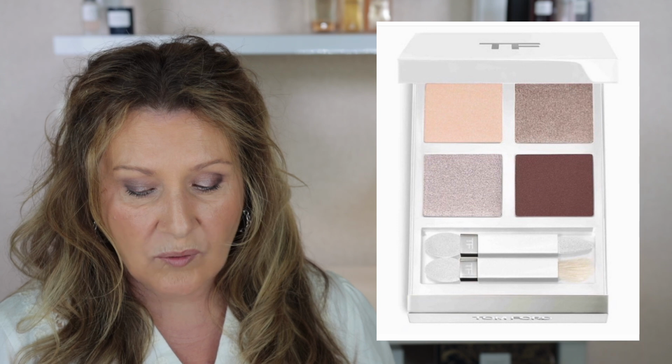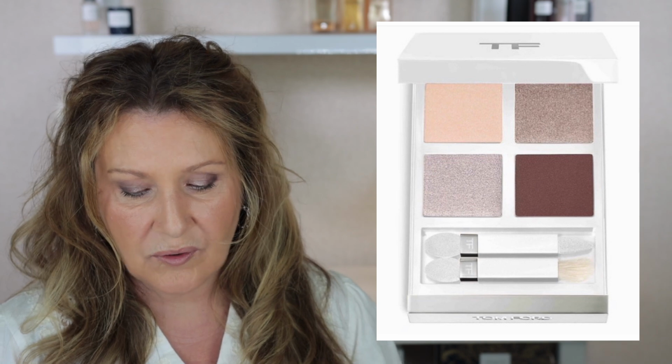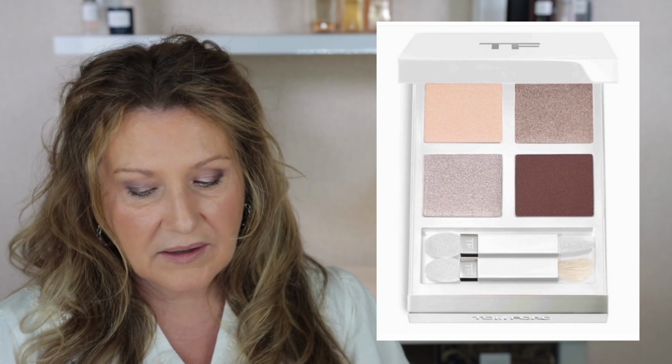So again, this is one where I would probably like to see swatches of it and maybe 1 or 2 videos before I purchase it. But in saying that, I think the color story is really beautiful, and hopefully, because sometimes Tom Ford can be a little bit hit and miss, but the color story of this is just gorgeous. So if this comes to New Zealand or it's released at Selfridges, I'll probably pick this up.